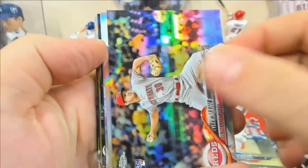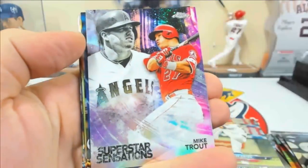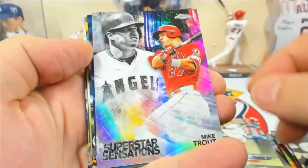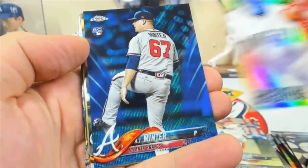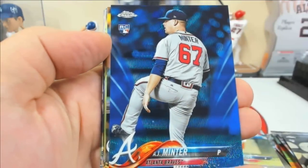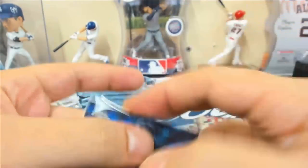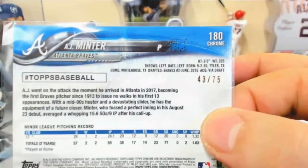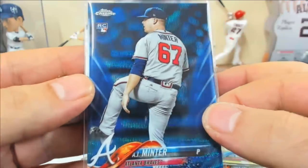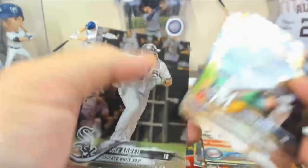Tyler Molly, rookie refractor. Hoskins, 83. Rookie refractor insert. Mike Trout, superstar sensations. Saw the A again. Oh, nice little AJ Minter. Blue Wave rookie to 75 here. 43 of 75 on that one. Base.